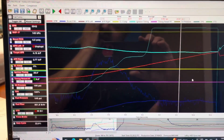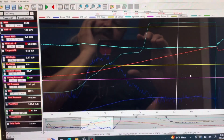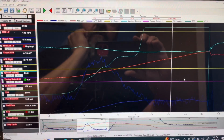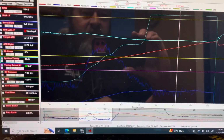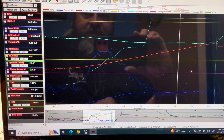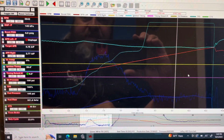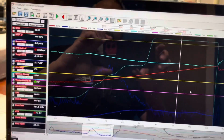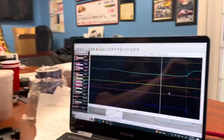It's so fat. One of the O2s was jacked up, and I think that's what caused the correction to not happen. So I'm leaning a good bit to get rid of some of the excess fuel, and we'll fix that O2 and then make another rip. It should come up power wise without even changing the boost. So we'll see what that does, and then we'll go again.